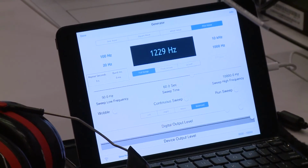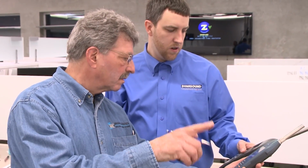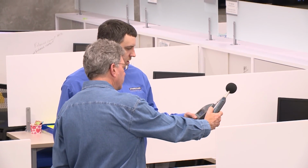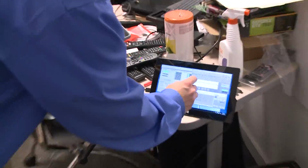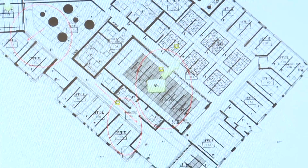No two buildings are alike. So you've got an open structured environment. We'll tune the system for uniformity and sound everywhere prior to day one. And what we're trying to accomplish there is to make sure we have the right sound levels, that the uniformity is good, and that we're covering the speech frequency range of everyone.